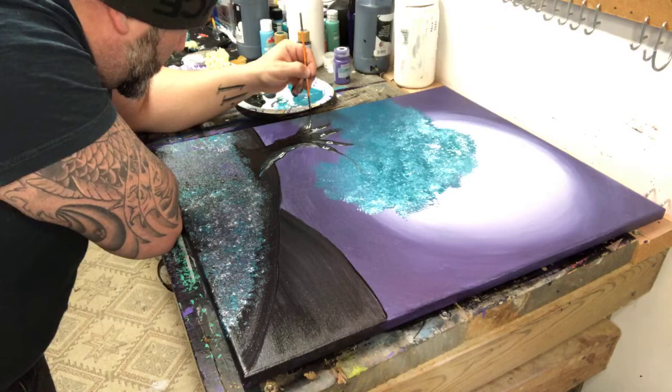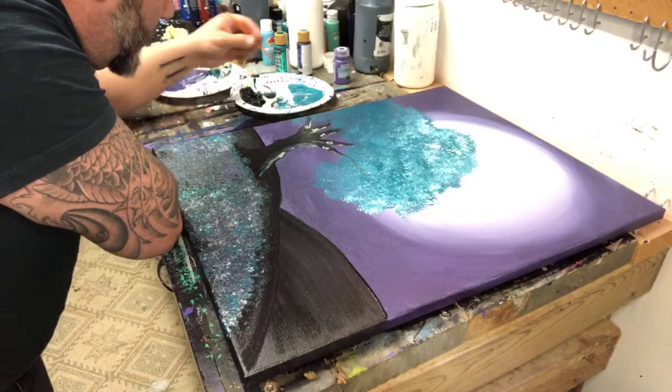Alright, cool. So we have some of that highlighted. We're going to kind of come in here and we're going to finish out some of these branches.